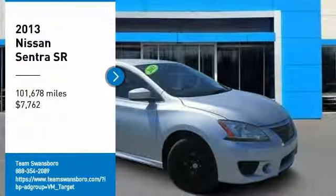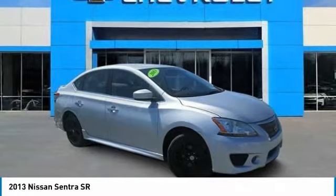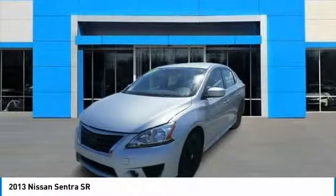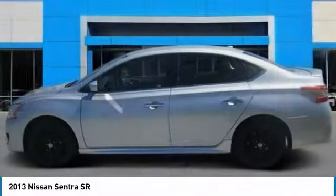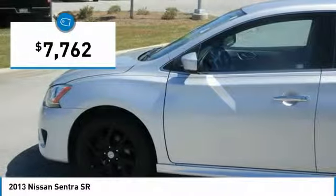Looking for the right vehicle? Check out the 2013 Sentra. With its spacious and versatile interior and stellar fuel efficiency, the Nissan Sentra is the obvious choice for anyone who wants to enjoy a stylish and comfortable ride and is priced below $10,000.